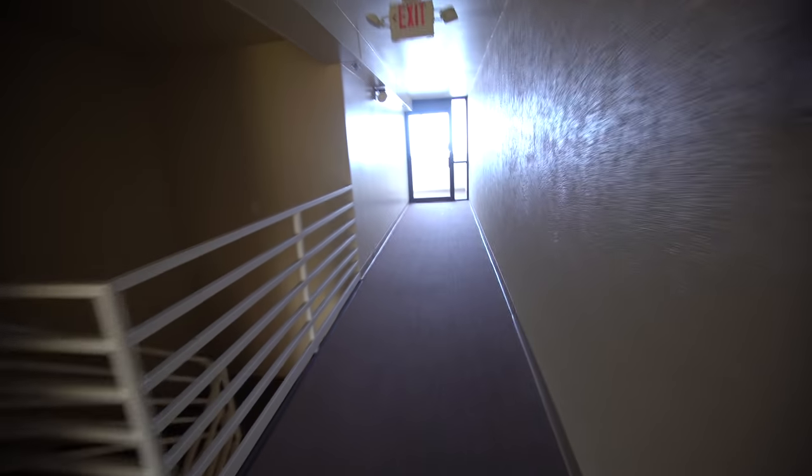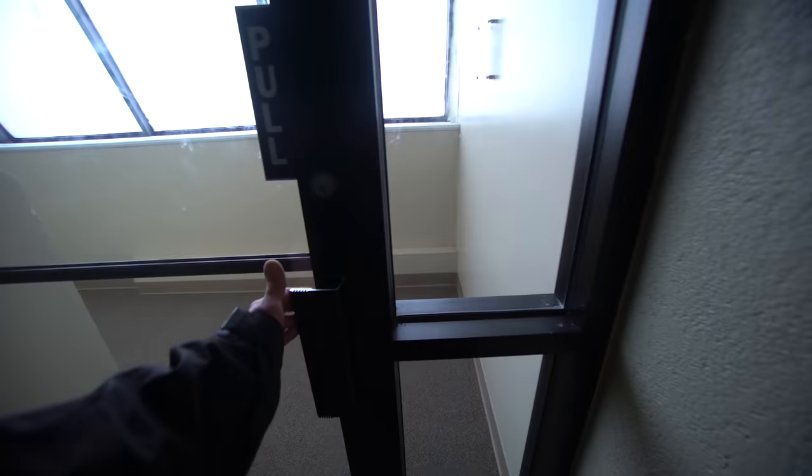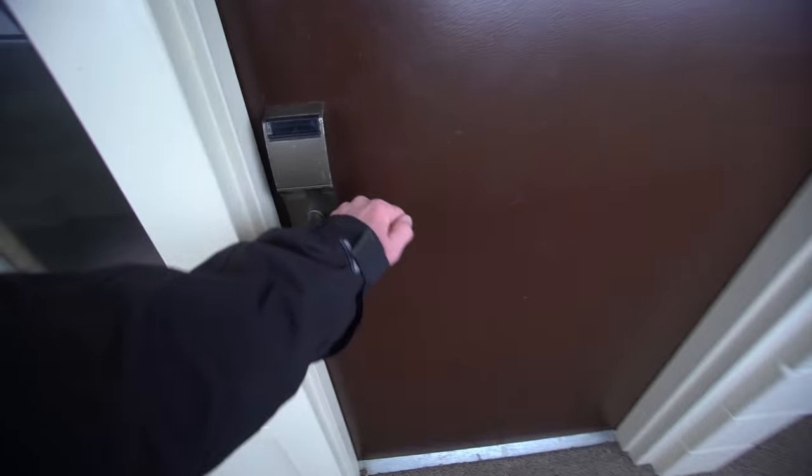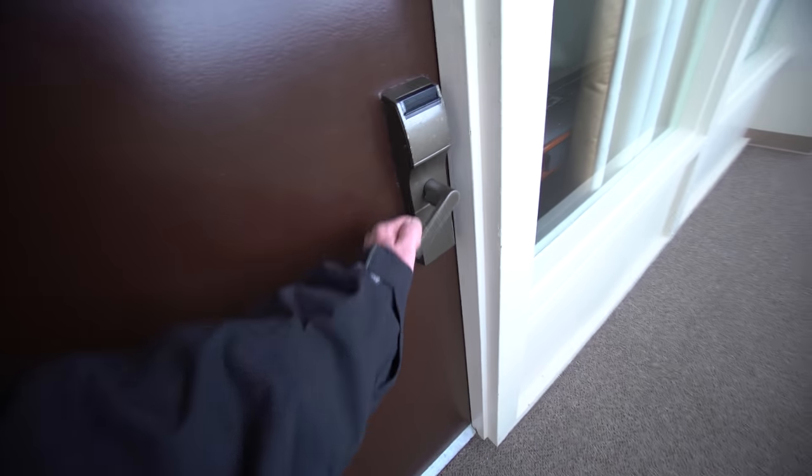All right, so we're now walking to the other part of the upstairs wing, which I think goes out to the atrium area. Let's see if some of these are open while we go down. Oh, nope. You can see some of the rooms are done. Let's see if we can get in a couple.